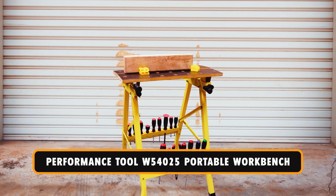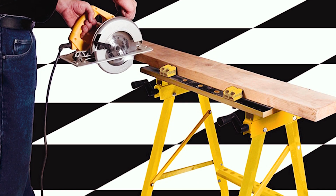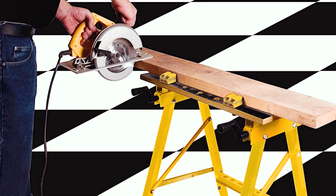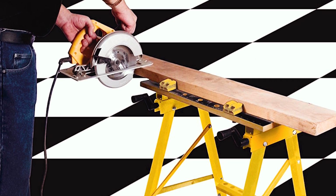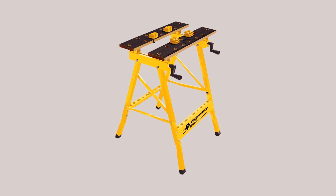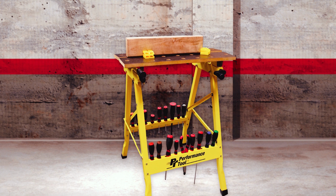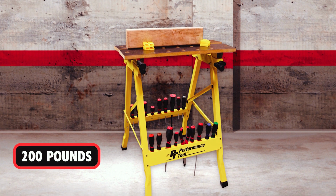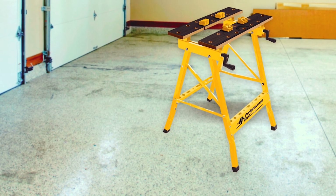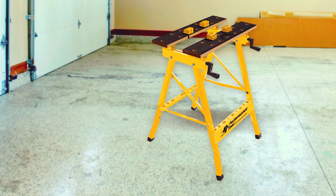Performance Tool W54025 Portable Workbench. If you're on a tight budget but still desire a reliable and versatile foldable workbench, the Performance Tool Portable Multi-Purpose Workbench and Vise is the best workbench for you. Even though this workbench doesn't come with a large working surface area, it can support up to 200 pounds. Moreover, it is very versatile and convenient as it comes with a ruler and protractor. And it's printed with grid.